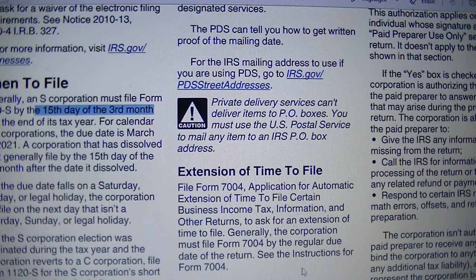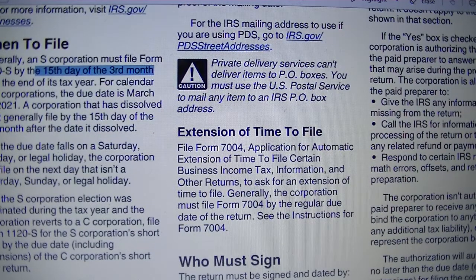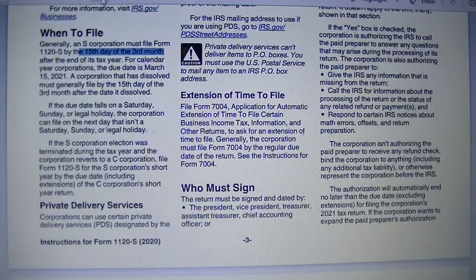I'm not sure if I said that before, but yes, keep in mind that your partners will need their Schedule K1 to be able to file Form 1040 on time as well.